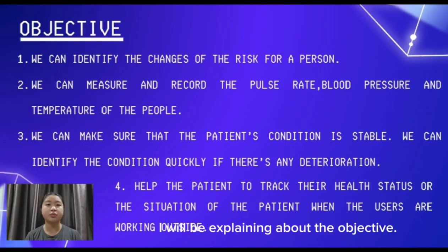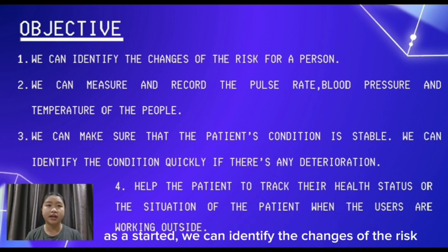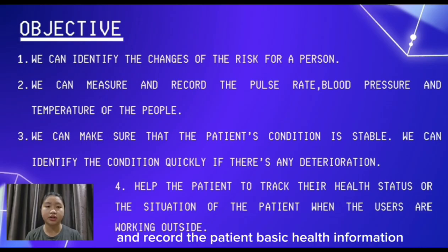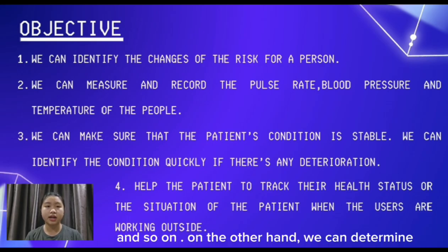I'll be explaining the objectives for this project. As a starter, we can identify the changes of a risk for a person. We can identify and inform the patient if their risk increases. Other than that, we can measure and record the patient's basic health information, such as their pulse rate, blood pressure, temperature, and so on.